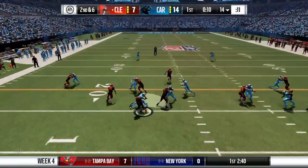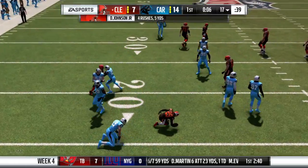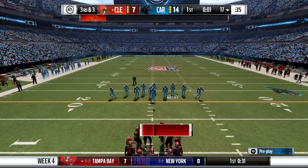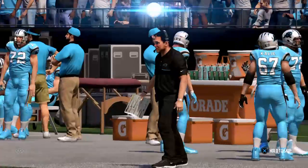On 2nd down, Johnson. And a short gain across the 15 to the 17-yard line. 3 yards is half of what they needed. Now can they get the other 3 here on 3rd down? Try to get one more in here before the quarter breaks.